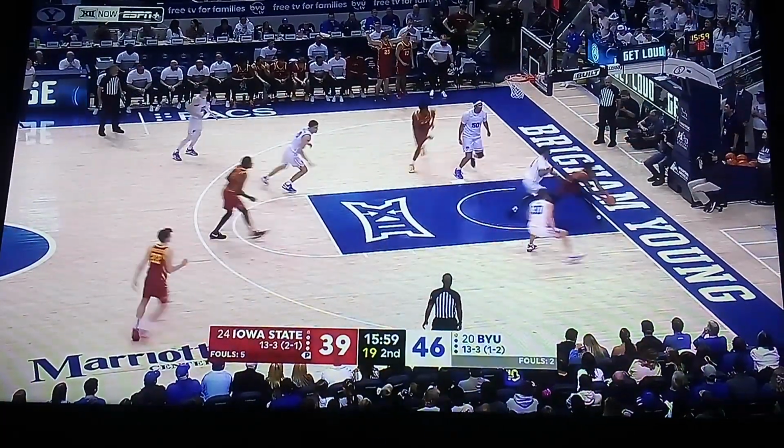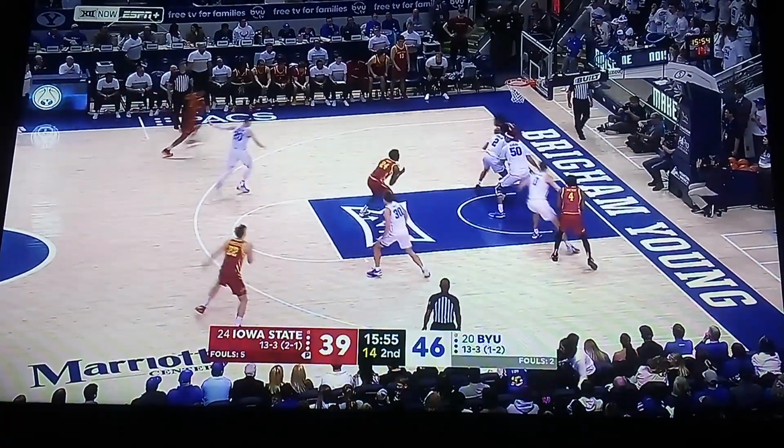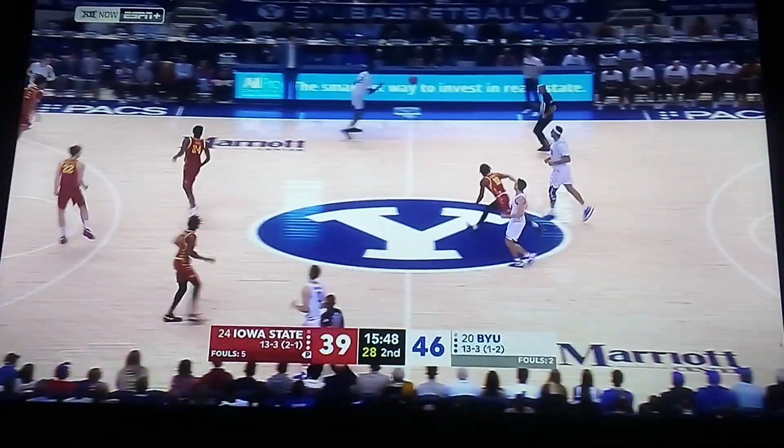Gilbert with the attack. No, loose ball picked up by Gilbert as he salvages a second crack at it. Inside pass. Here's Ward with the bunny. Rare miss from Hassan Ward.